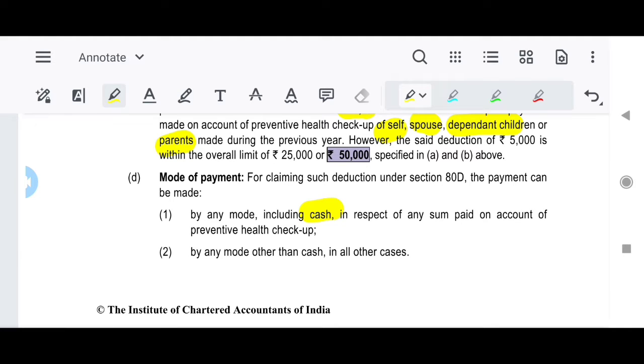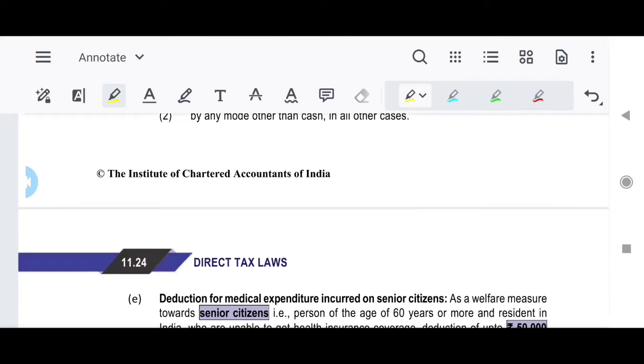So for other insurance premium, for all other expenditures for deduction, they have to be made by any mode other than cash. Only preventive health checkup, maximum up to 5,000, can be made through cash. And preventive health checkup can be for self, spouse, dependent children or parents.